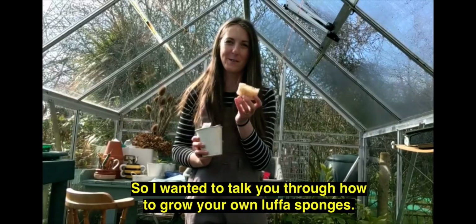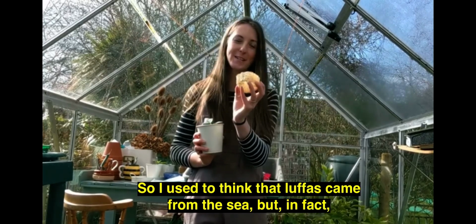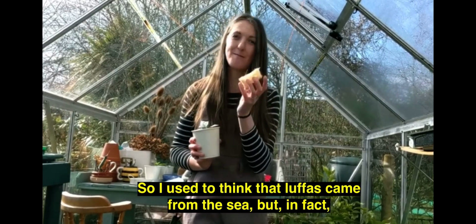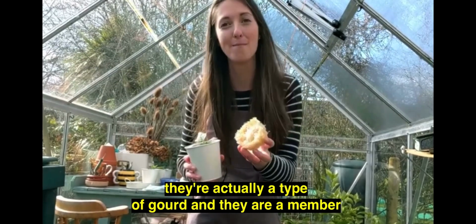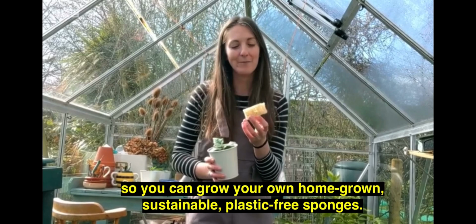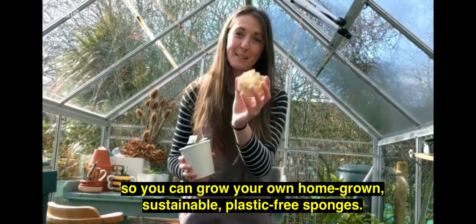So I wanted to talk you through how to grow your own loofah sponges. I used to think that loofahs came from the sea, but in fact they're actually a type of gourd, and they are a member of the cucumber family. So you can grow your own homegrown, sustainable, plastic-free sponges.